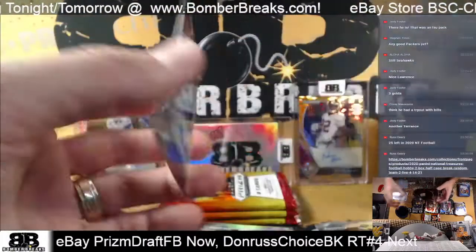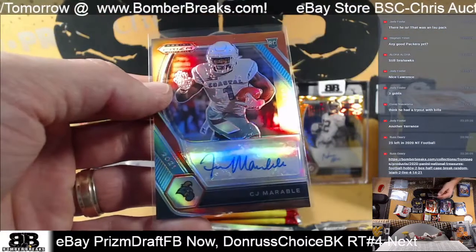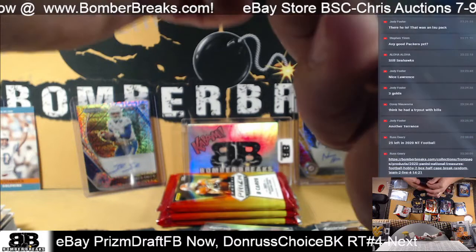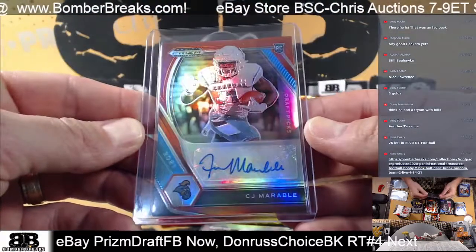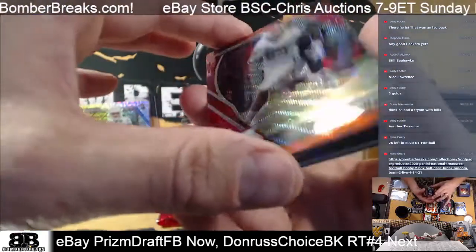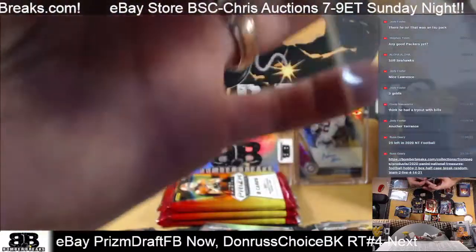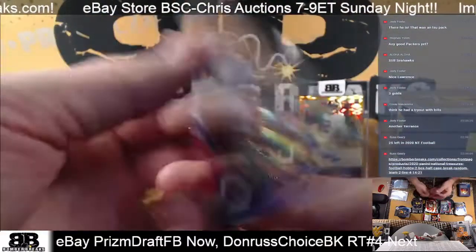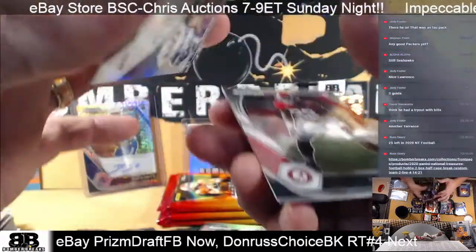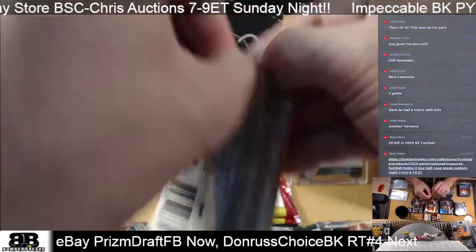CJ Marable. Marable. Dubbers. Number 83-199. There's one there for Steve. Joe Mixon, red wave. Chase Young to the football team, 73-249. Silver, Julian Edelman, Moses and Campbell. Almost the same post.